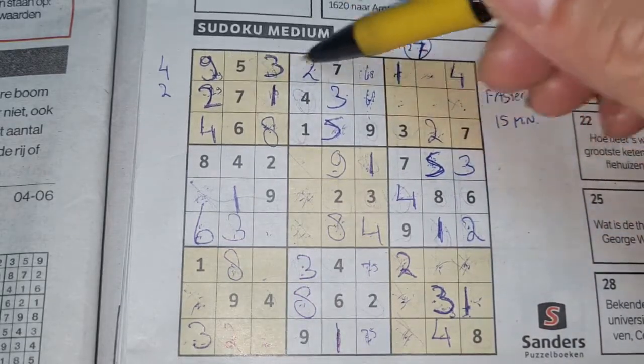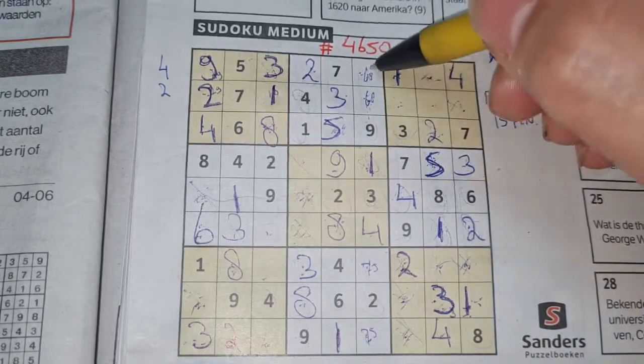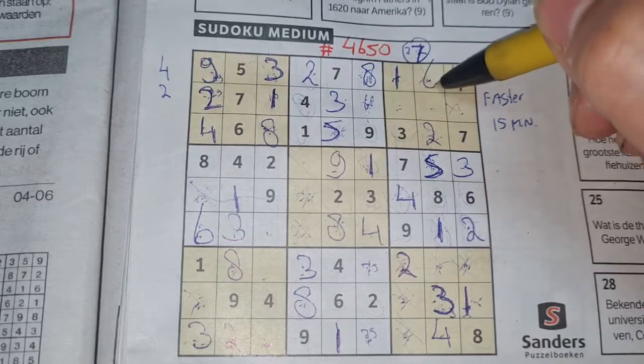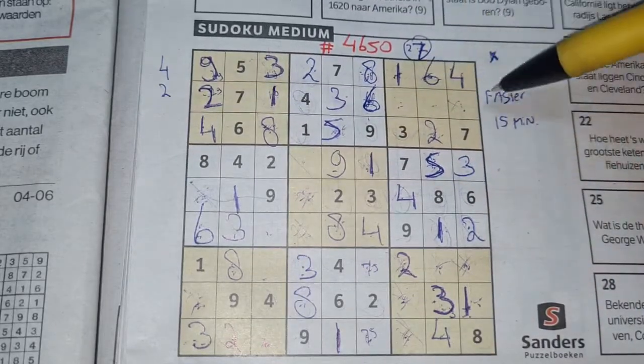Two numbers left in the first row, the 6 and 8. 6 and 8, we have an 8 in this column. So no 8 there, 8 should be here. And the 6 goes there. One box left in this big square for number 6.